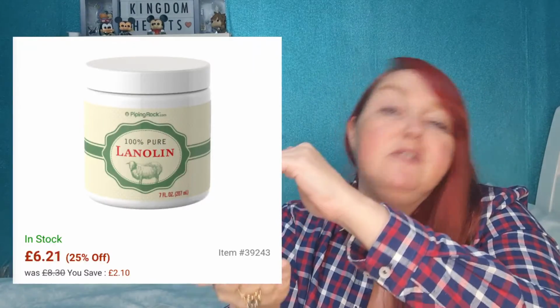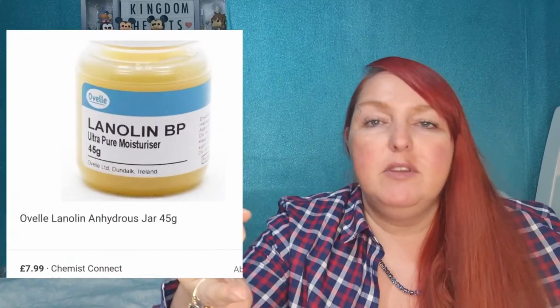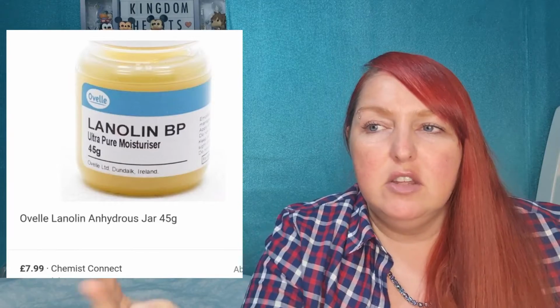But the problem with this is the ingredients is 100% lanolin. When you go online, you can buy lanolin. You can buy a big massive tub of it for like £5 or £6. Now if you had a wee Vaseline tub, you could refill it. You might think that's stingy or whatever, but why would you pay £16 or £14 for this when you can buy a big massive tub and just put it into a smaller jar or whatever? It makes no sense to me.